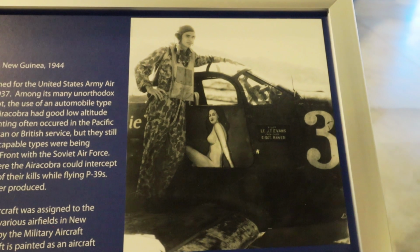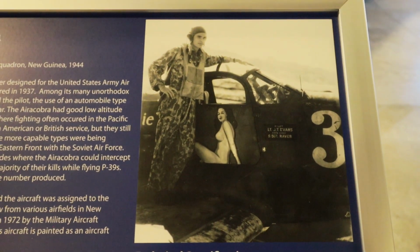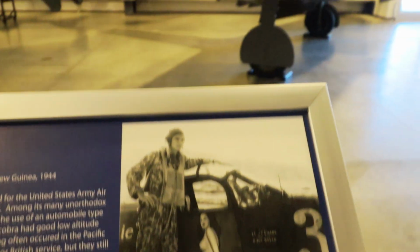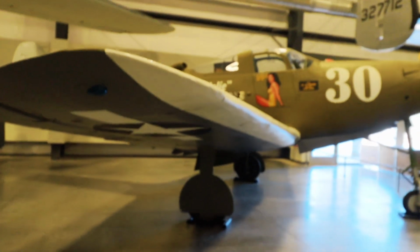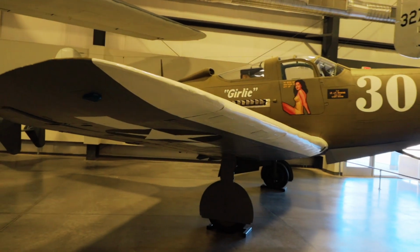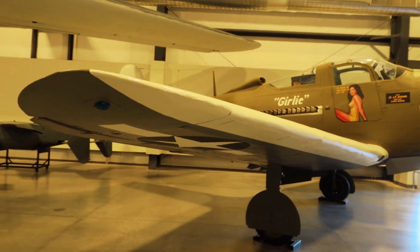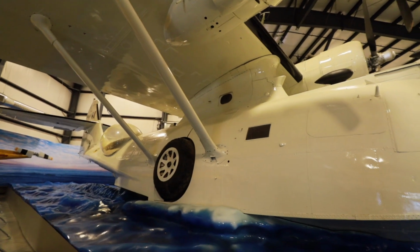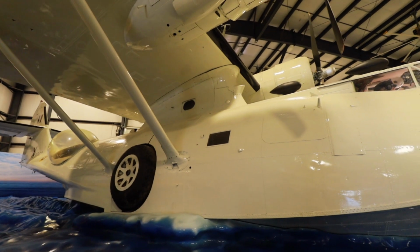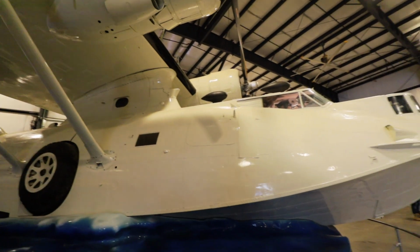It really is impressive how they've merged the pictures with the actual planes themselves. This is actually from the 110th Tactical Reconnaissance Squadron right here. This was flying in New Guinea in 1944, and this is another Bell product. This was the Airacobra right here. Now this is very cool. This was Royal Canadian Air Force used, and this was from a squadron in 1944.